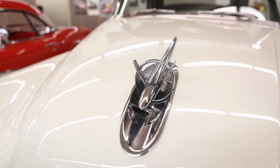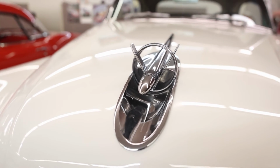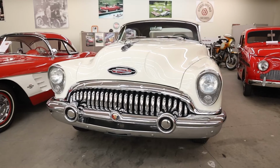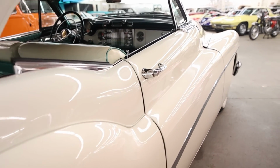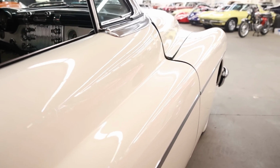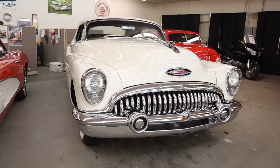Here are some scenes for our next episode. 1953 Buick Skylark convertible. I can't wait to share this one. This one was absolutely epic with the sculpted sides. That's what's coming up next on What It's Like.